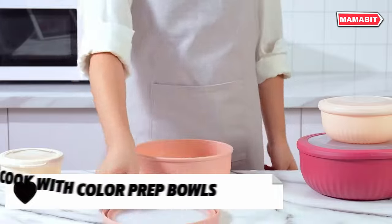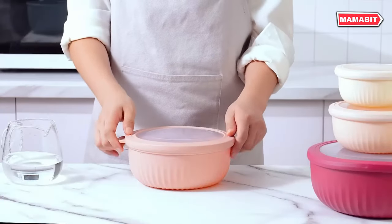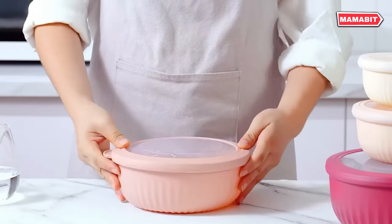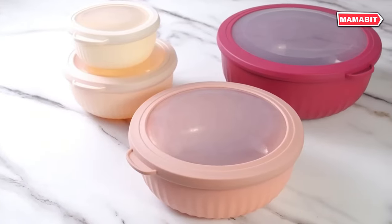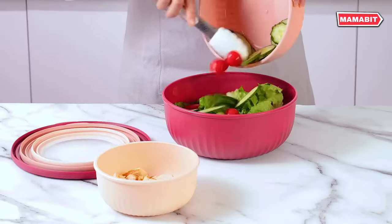This 8-piece set combines style and functionality in one beautiful package. From cooking to serving, these chic ombre-colored bowls transition seamlessly from kitchen to table. They're as decorative as they are practical. The set includes 4 versatile sizes: 13-ounce, 24-ounce, 41-ounce, and 73-ounce. Find the right bowl for every culinary task.